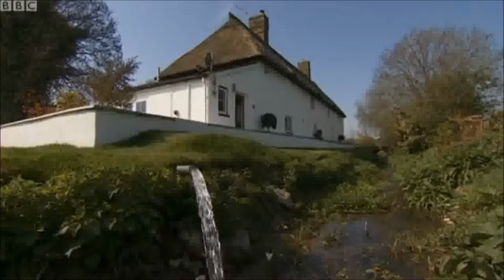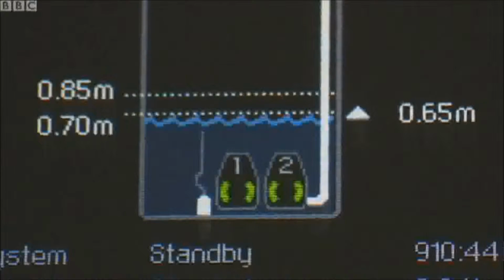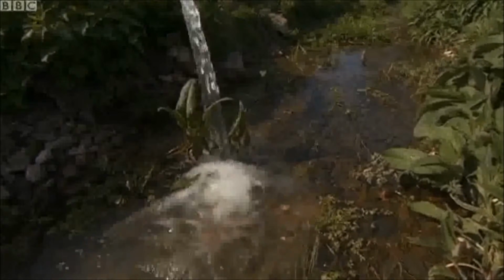The whole system is fully automatic. As soon as the groundwater levels pose a threat, water is pumped into the sump and then discharged out into the stream, all based on a crude early prototype.